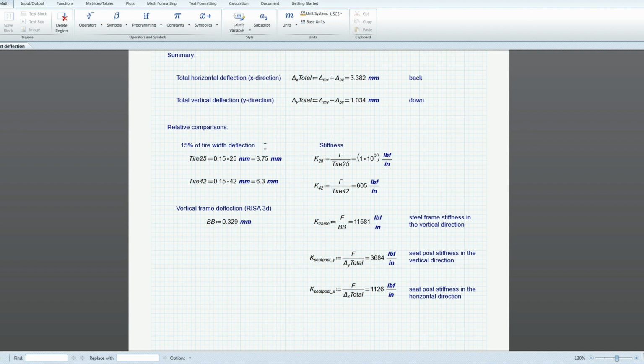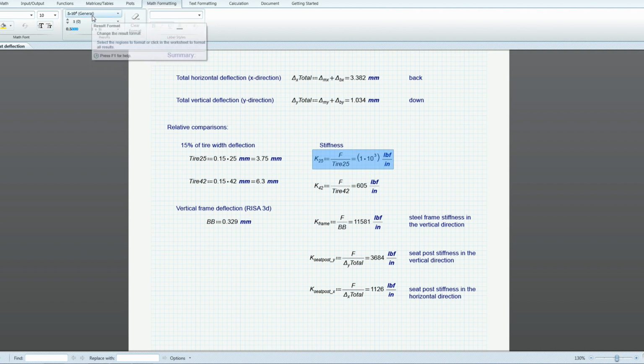So over here, let's skip now over to our equivalent stiffness column. In this column that I'm highlighting with my pointer, the equivalent stiffnesses can be summarized like this. The equivalent stiffness of our tires is here, and I don't know why that's 1 times 10 to the 3. Let's just change those units for a second. There we go. Okay. So as you can see, your tire stiffness is about 1,000 pounds per inch.